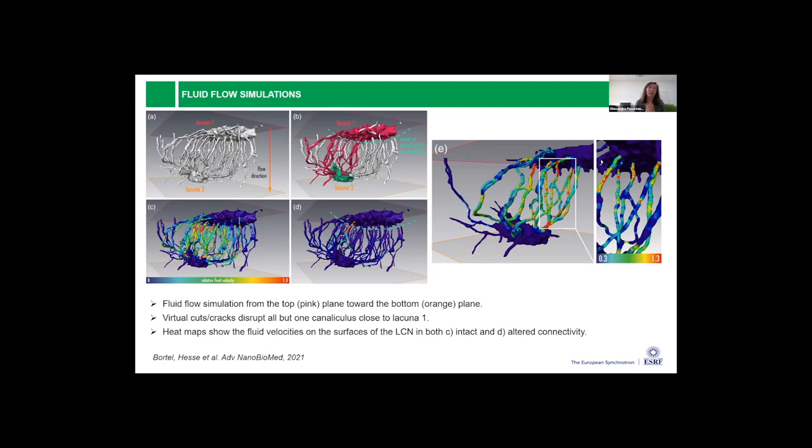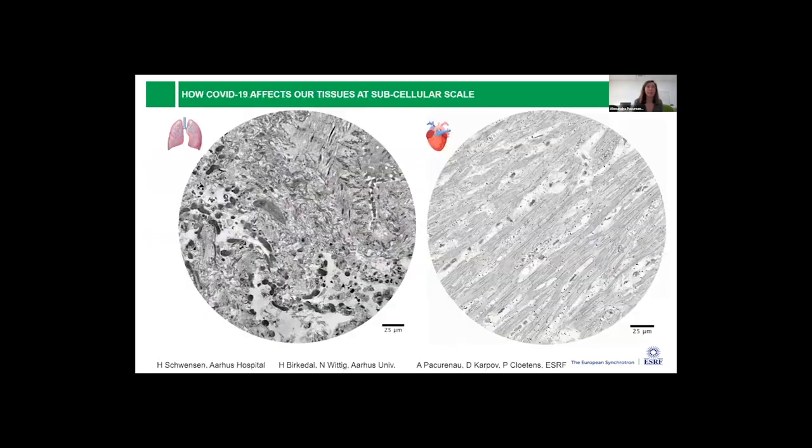And what one can do is to sever some of these connections and see how the fluid flow changes. So there's a community of people that are trying to advance in this direction, and this is becoming more and more enabled by X-ray microscopy at the nanoscale.